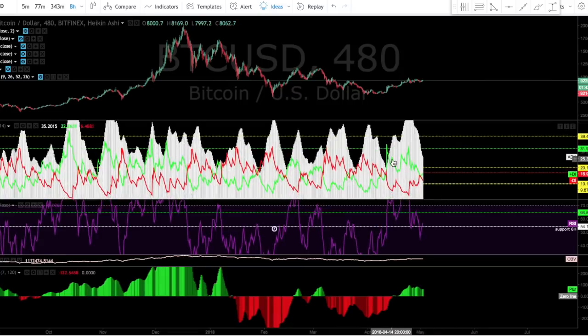The directional moving index. This is giving me an idea of what kind of momentum is going on. Is it more positive or is it more negative? These are the bulls. These are the bears. Who's in control over this chart right now? And you can see no one's really in control. We're in a consolidation period, so they're kind of fighting over it.